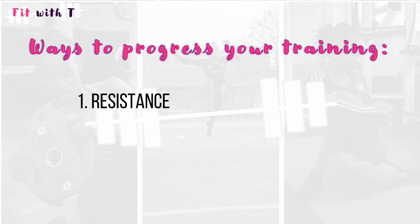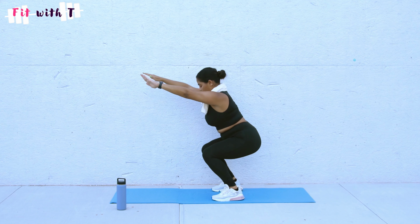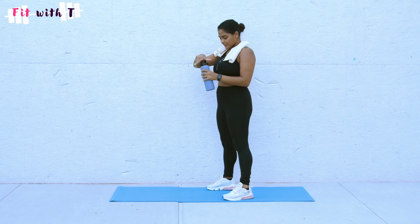So we've said resistance, we've said reps and sets. Another way that you can progress your training, and as you're going to notice, all of these I'm going to start with an R so that hopefully you can remember them, is your rest. Playing with your rest, reducing your rest. Let's say you're doing a circuit and previously you gave yourself 30 seconds rest. If you now reduce that rest to 20 seconds, it actually makes it a harder workout for you. You had less recovery time, causing you to work harder than you had before, and that's how your body can actually get stronger, get fitter, and then adapt and continue to move forward and improve in that way.